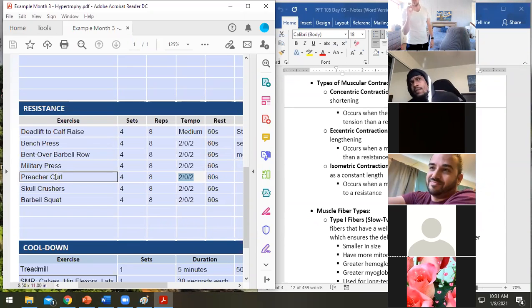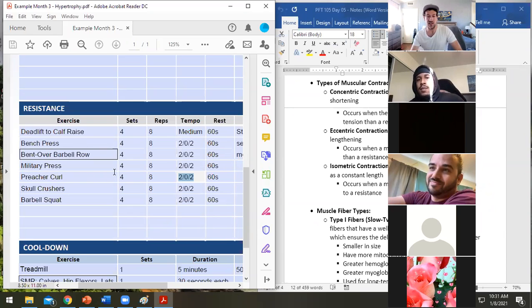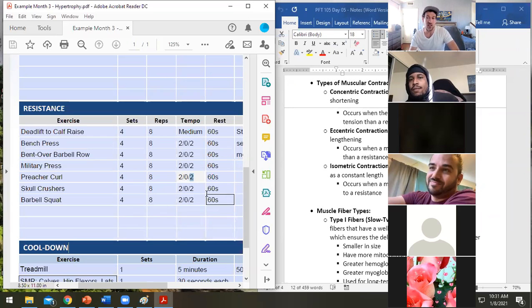See how you need to be faster? It is faster because it is 2 seconds eccentric, 0 seconds isometric, 2 seconds concentric. It doesn't necessarily have to be super, super fast, but we want to have an even distribution between concentric and eccentric, and we want to have no pausing in between the two. The reason for that is because NASM believes that if you do that, it will result in maximum lactic acid production.